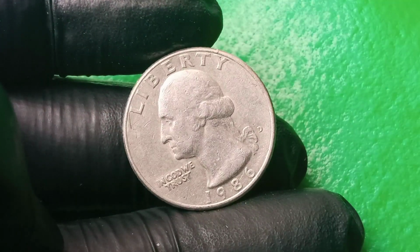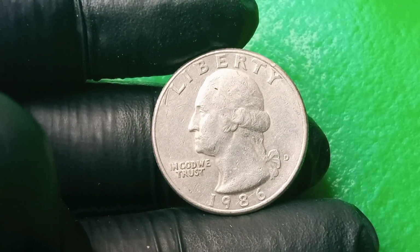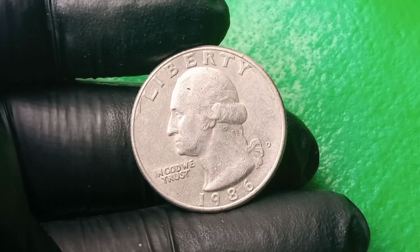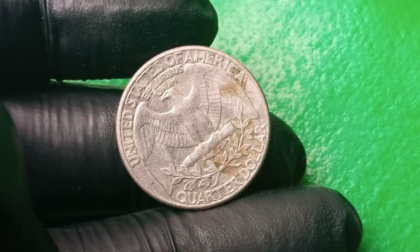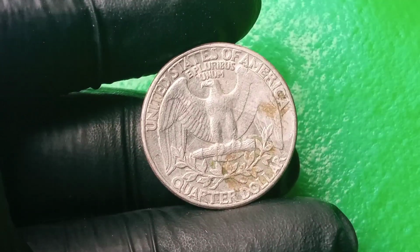mint marks, strike quality, weight measurements, and metallurgical composition, and this demand feeds back into grading companies who receive a spike in submissions of 1986 D quarters from hopeful owners, many of whom discover minor but valuable errors that still bring in thousands or even tens of thousands of dollars, further reinforcing the belief that the big prize might still be out there, waiting in someone's coin jar or passed down through a forgotten inheritance.